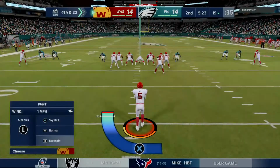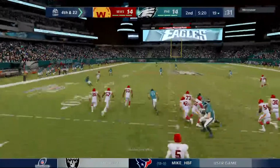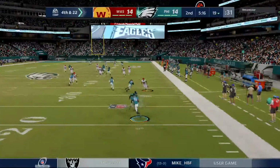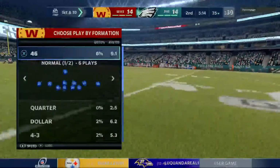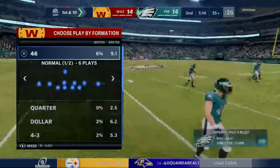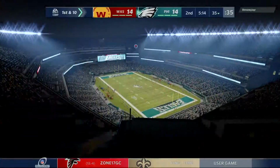As soon as I saw him break contain and get outside, my first thought and my eyes gravitated downfield, because nowadays, most of these quarterbacks, when they do that, they want the big play downfield. They don't want to throw it short. In this case, he took the shot. It fell incomplete. A nice return that time, gets 12 yards back. And that will give the offense the ball as they take over at the 35-yard line.